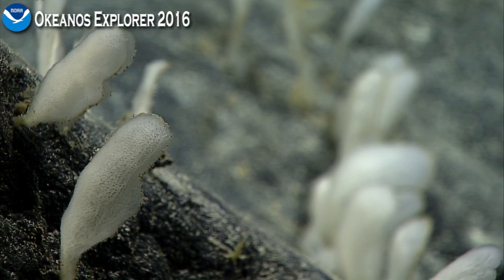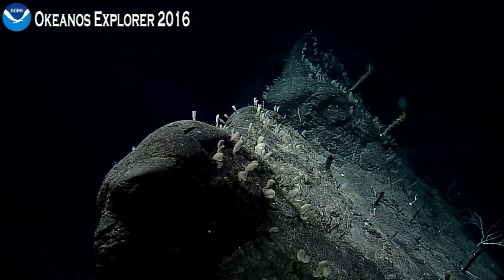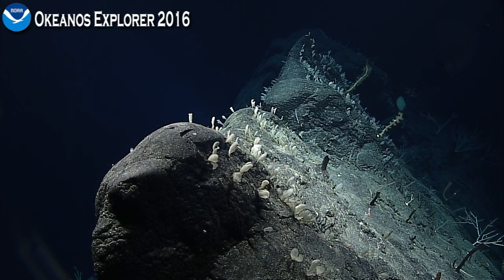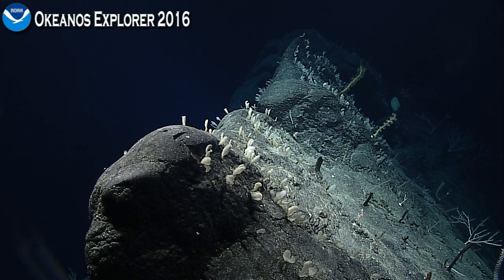Awesome. Thank you, pilots. Okay. That is just so cool. Look at this. It's like the little field of sponges. And they're all just along the ridge crest. They're all catching the current or something. Yeah. Interesting. We can continue up the ridge. Definitely a lot of life there. Is that the way we were going?